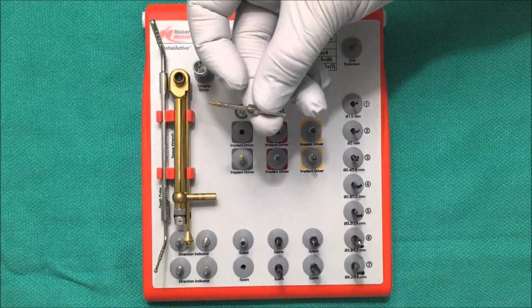There's a unigrip driver. There's 6 different drivers depending on whether you're using the 3.0, which is the narrow platform, the regular platform, or the wide platform implant. There's a short and a long version of this. And on the right, you have the extension drill on the top right, but a lot of people end up taking that extension and putting it where the spare compartment is and putting the actual precision drill up there. And then basically it's a matter of following the chart. We'll move down to the next picture here, which shows this a little bit better.